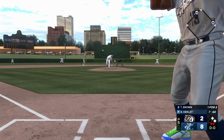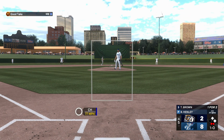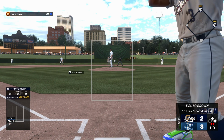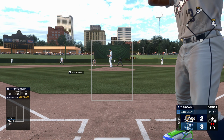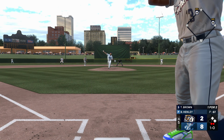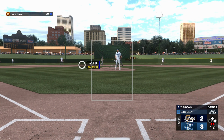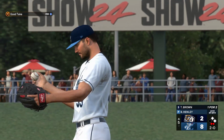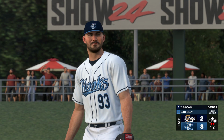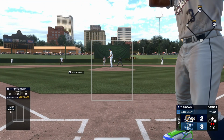Use your defense. Fly right here. Try to get him chasing on the changeup. Here comes the 1-0, and that's outside. This is a critical moment for this pitcher. With the runners on base, you have to be wise with where you put your pitches, or you could see some runs coming.